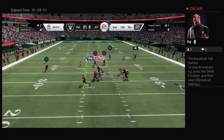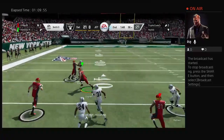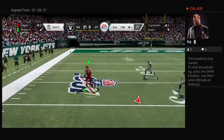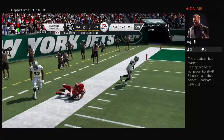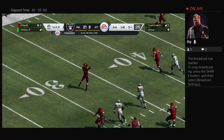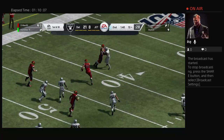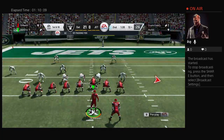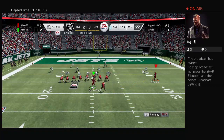Mahomes looks to throw on 3rd down. Steps away to his left. And Ingram hauls it in. And he's going to have this down deep into Oakland territory. And a huge play that time. 51 yards. A real field flipper there, as all of a sudden they've got a first down in the red zone.